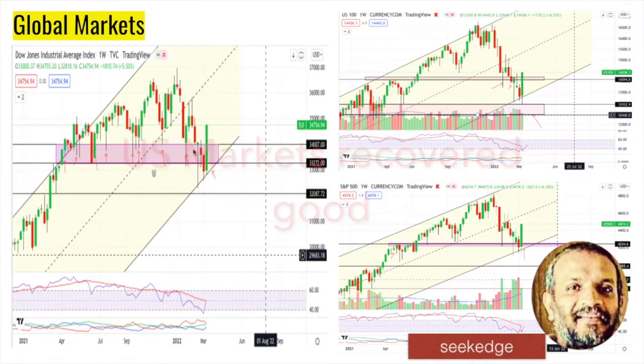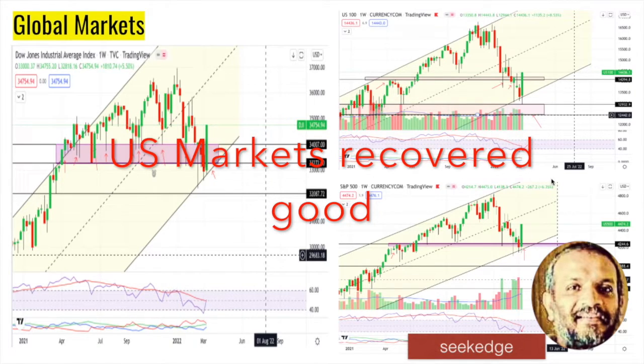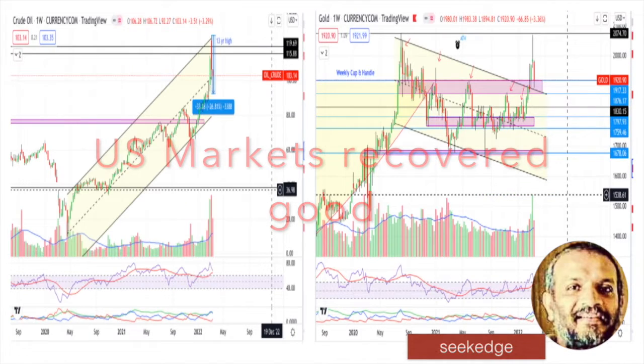Look at this. This is the Dow Jones. You can see, look at the candle moves. It's some 500-600 points kind of move that has happened. Clear bounce up. Nasdaq also a similar pattern. S&P 500 also the same. So it has clearly recovered all that it has lost, and it is back to the zone where it had major support zones. So the momentum has also climbed back to sideways. That is giving us hope also, because the US is the mother market, and any drastic big moves on that side will definitely have an impact on our markets as well.